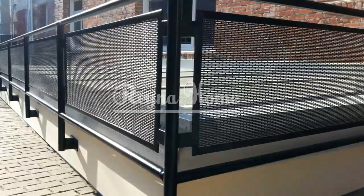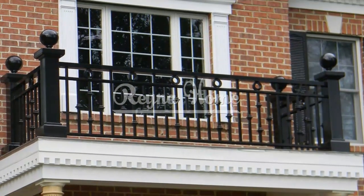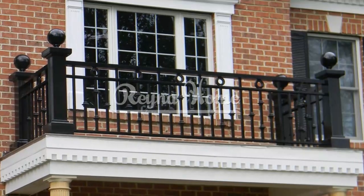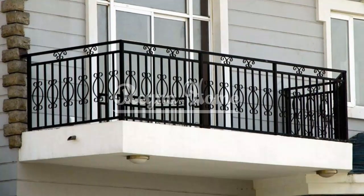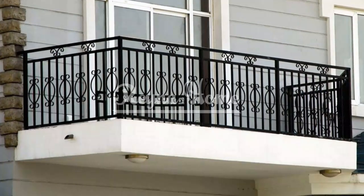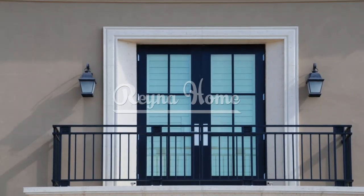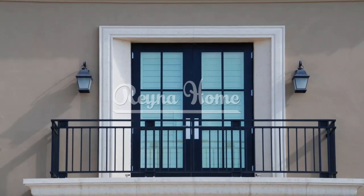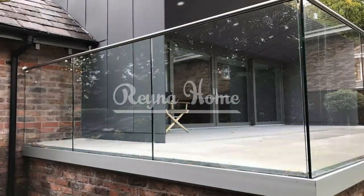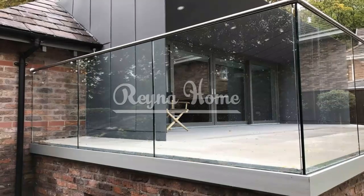Building codes and safety considerations. When choosing a modern balcony railing design, it's essential to consider local building codes and safety regulations. Ensure that the selected railing system meets the necessary safety requirements, including height restrictions and spacing between railing elements. Consult with professionals or local authorities to ensure compliance and the safety of occupants. Additionally, consider the specific needs of children or pets in your household to choose a design that provides adequate protection.